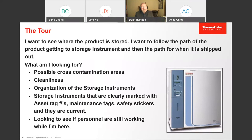So now during this tour, I'm going to want to see where the product is stored. I want to follow the path of the product getting to storage, to the storage instrument, and then the path for when it's shipped out. So what am I looking for? Like I mentioned before, cross-contamination areas, cleanliness, organization of the storage instruments themselves.